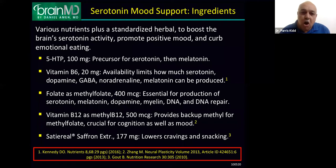So nutrients power life processes. Drugs don't do that. It's nutrients that do that. We also have vitamin B12 as methyl B12. And in most dietary supplements, B12 is given as cyano B12, which is a cyanide group attached to the B12 molecule. And this is a relic from the discovery of B12 in an obscure bacterium that happens to be able to metabolize cyanide.